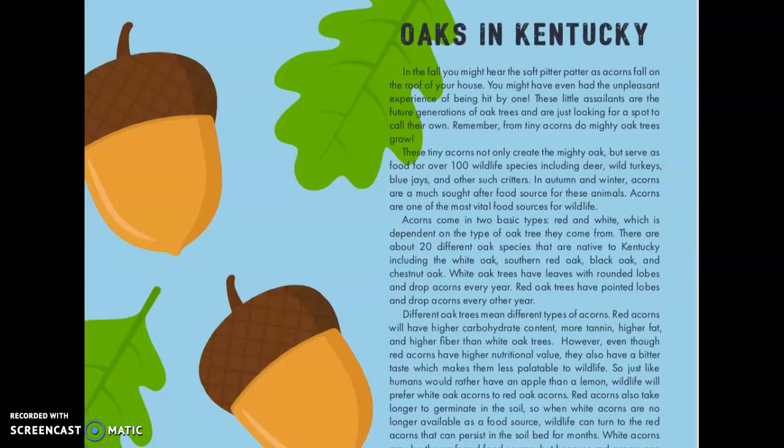Oaks in Kentucky. In the fall, you might hear the soft pitter-patter as acorns fall on the roof of your house. You might have even had the unpleasant experience of being hit by one. These little assailants are the future generation of oak trees and are just looking for a spot to call their own. Remember, from tiny acorns do mighty oak trees grow.